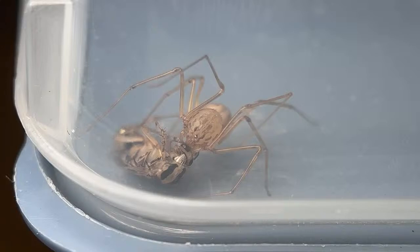Once it has a good meal, then it can spend a long time without a second consumption. So this is a good meal for the spider, which I think will be adequate for the purpose of preparing the body for the next clutch of eggs. Now the spiders have another unique feature. They don't need to mate repeatedly to produce offspring.